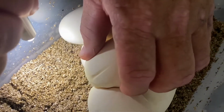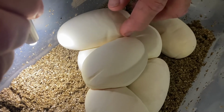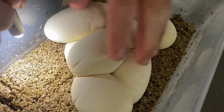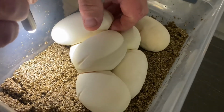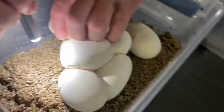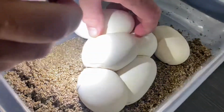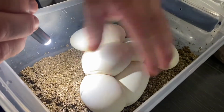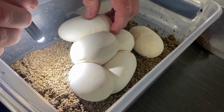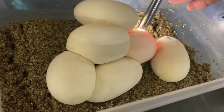But when the moms lay them, they secrete some sort of natural glue that holds them all together. And the reason for that is if they're in the wild and a predator came along and wanted those eggs, she could still strike and defend herself without them getting flopped all over and rolling and ruining them. So God gave them the ability to glue them together so she could still defend herself and her eggs.